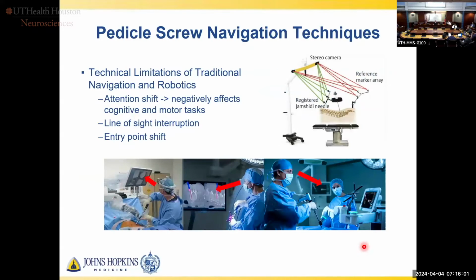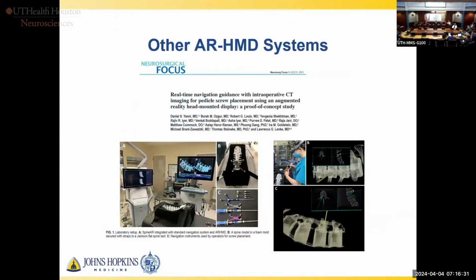Well, traditional navigation and robotics have the one disadvantage of having to look away at a remote computer screen, and this is called attention shift, which can negatively affect cognitive and motor tasks. Additionally, when there's a remote camera, there's often, just like in cranial navigated cases, a disruption of this line of sight, and it can get fairly annoying during these cases. One solution to this is having a head-mounted display with AR.